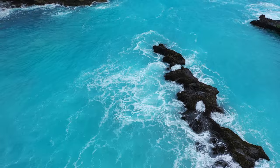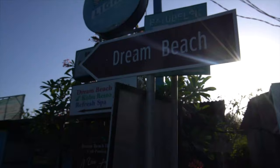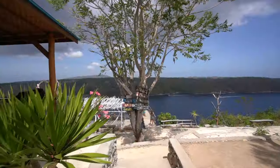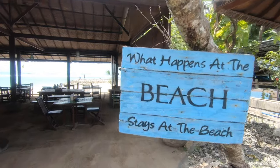Let's not get run over. It is another beautiful day and we are leaving the Kuta Seminyak area and taking the boat to Nusa Lembongan. Now I've got my ticket all sorted. Pickup is going to be at 10:30, which leaves me plenty of time to go and get some breakfast.